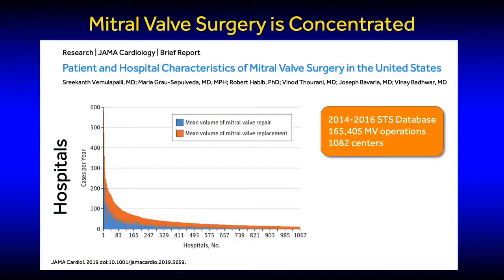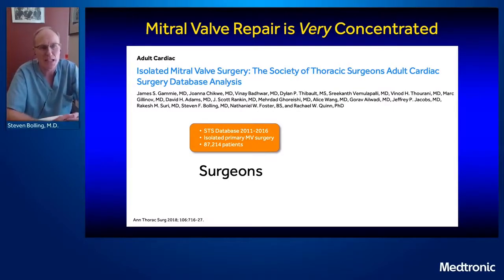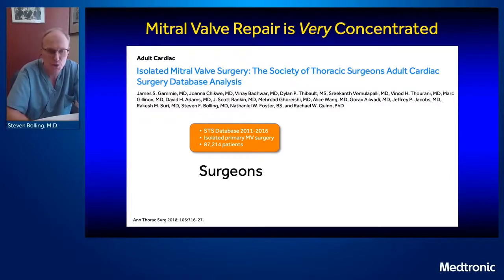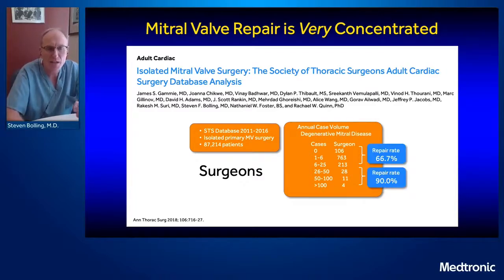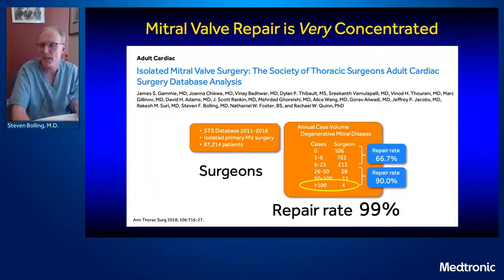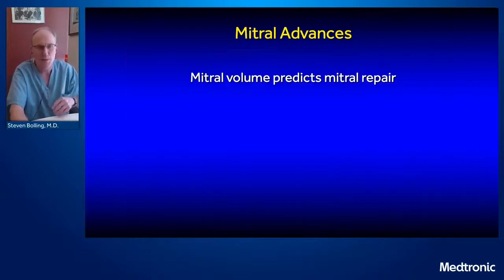Really, mitral valve surgery is very concentrated. There are some centers, like this hospital, as you can see in this graph, that are doing a lot of mitral valve surgery, and some that are not doing very much at all. And this really is the latest data. It's very concentrated in the hands of some surgeons. If you look at that data, it's very striking: if you do less than 25 mitrals a year, your repair rate is 2 out of 3, 66%. If you're between 25 and 100, your repair rate jumps up to 90. And if you do more than 100 a year, your repair rate is 99%. Again, all this data just says that the more that we do as surgeons, the more our expertise grows, the better we are. Mitral volume predicts mitral repair.